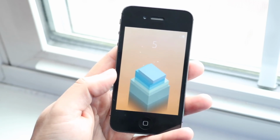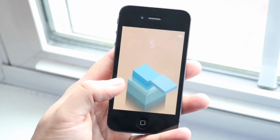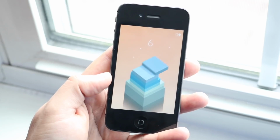Now, the 4S was, I think, not a humongous upgrade from the iPhone 4, but I still think this device deserves so much hype, and even the fact that we're still talking about it these many years later is surely a sign of how impactful this phone was for sure.